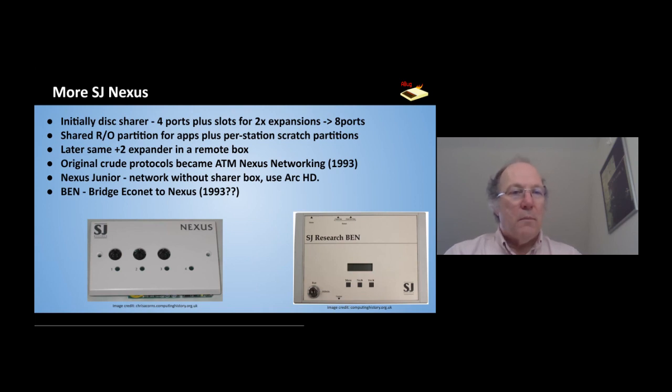And a bit later, the internal expansion became an external router box, and the software got more sophisticated. So instead of just the disk sharing, it was now a proper network again, and you could run emulated Econet over it. And by this time, SJ had taken over the Acorn bridges, and so the bridge from Econet to Nexus was invented, which was basically inside that box was an Acorn bridge with one of the Econets replaced by a transputer link chip, and so a link to the Nexus network. So that all worked quite nicely.